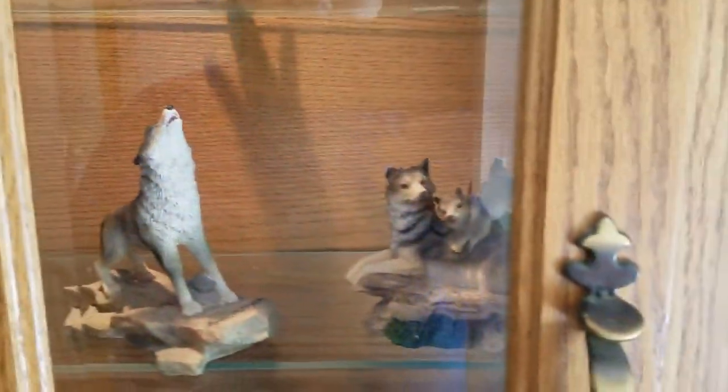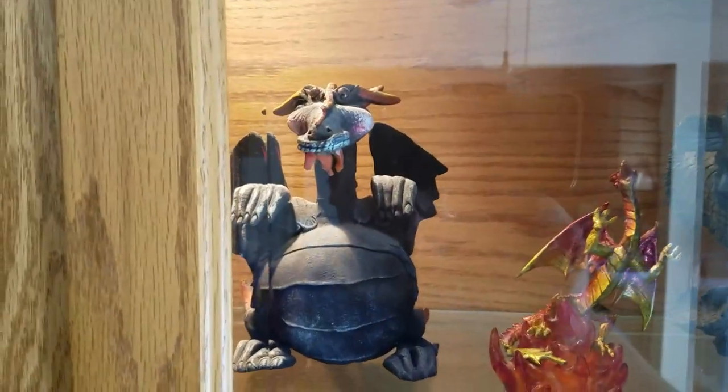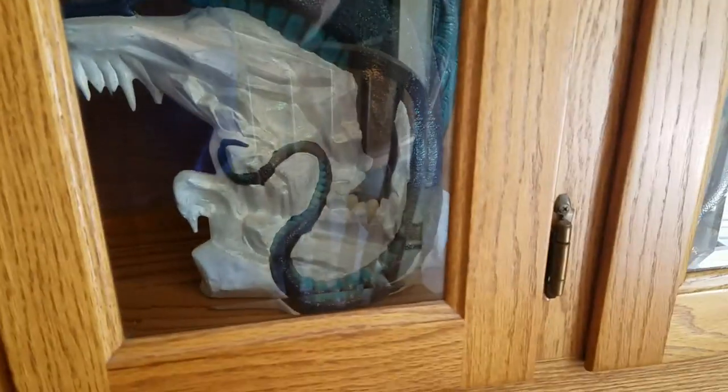And hey, there's wolves. That one's from Arizona. And there's a sawdust dragon and a light-up dragon that is not lit up. And we have a burnt-out light. And these two kind of get hidden by the frames a lot, so there's the incense dragon and the dragon with the fairy. There's the oriental dragon. And another big dragon.